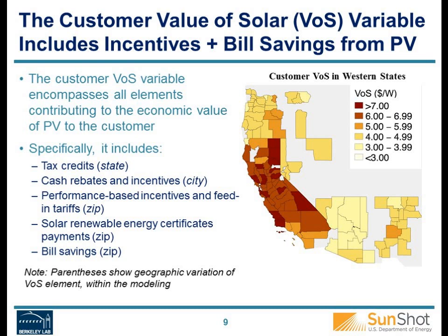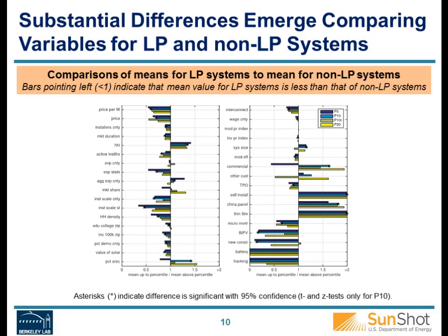And now just going into the beginnings of the analysis, let's look at this one. I apologize, it's a little small. It's going to be easier to read in the report. But the idea here is to compare for each variable individually to see what it looks like for the LP systems, the low price systems, and compare that to the non-LP systems. So for example, with our LP 10 definition, comparing the mean from the 0 to the 10th percentile compared to the mean of the 11th to the 99th percentile. So we do that for each variable.